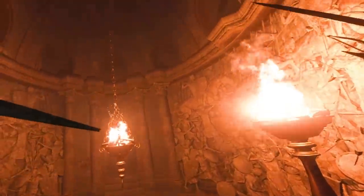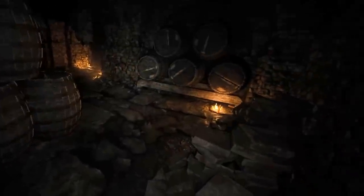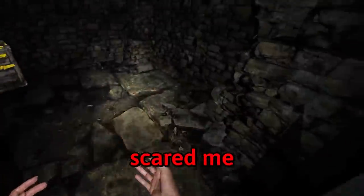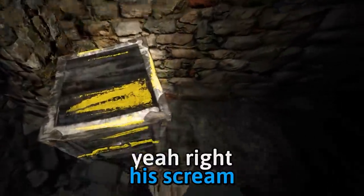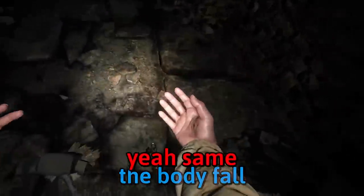Yeah. Okay, this is way too freaking dark, and there's no way to light it up. You're not scared, are you? No, I'm not. Just walk backwards. Yeah, I mean, that worked. Alright, your scream scared me. Yeah, right. His scream happened, like, a second before I saw the body fall. Yeah, same.